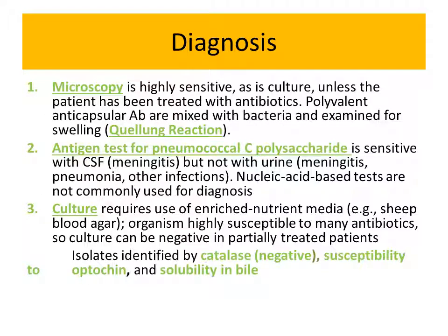Gram staining, typical one, so we have to use gram staining. One important thing in this particular bacteria, usually a very good question, is that since it has a very rigid capsule, what we do is take this bacteria and add polyvalent anticapsular antibodies and mix it with it, and then look for the swelling. So it swells up. This is called the Quellung reaction. Quellung reaction, a very common test done to make sure that you're looking at that particular bacteria.